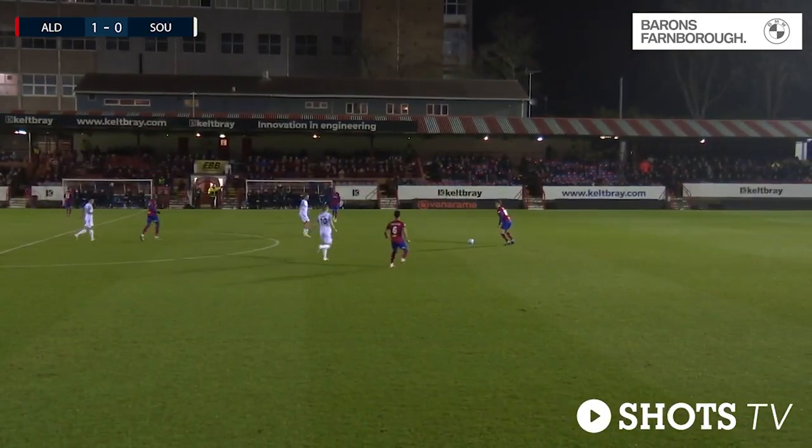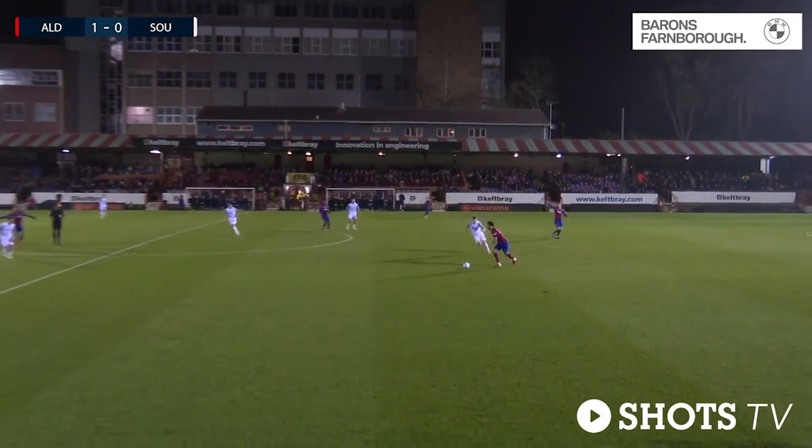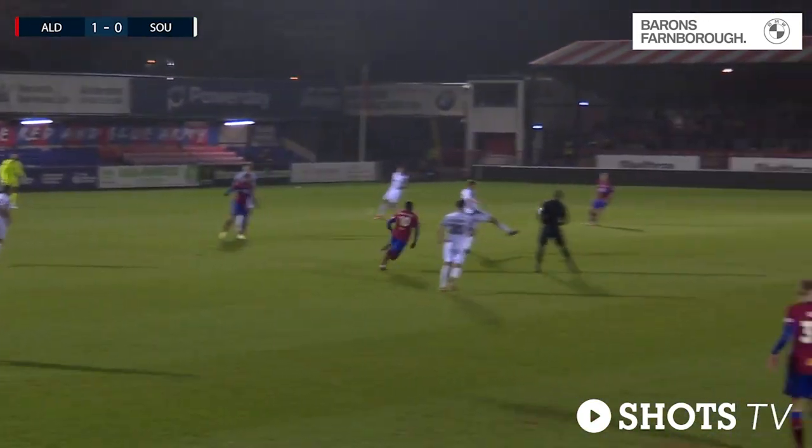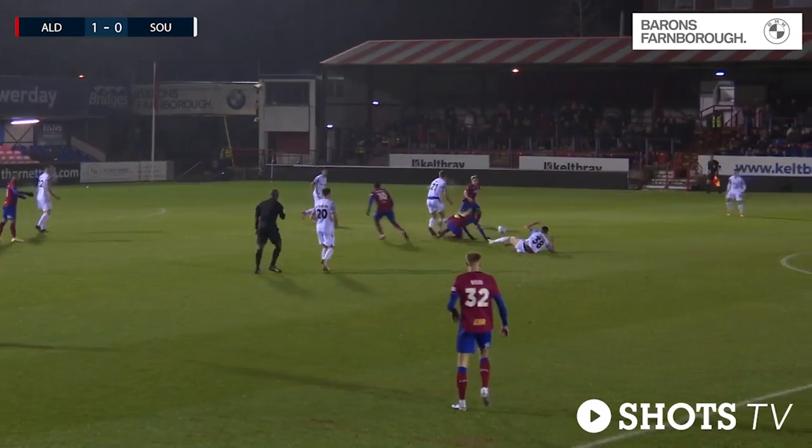Get there early, clear your lines, squeeze up. You don't wait for the ball, you go and meet the ball. Here's Lyons Foster with the ball over the top. Paniatu battles well with Kasper Lapata.